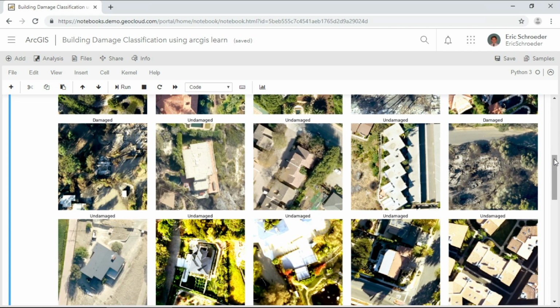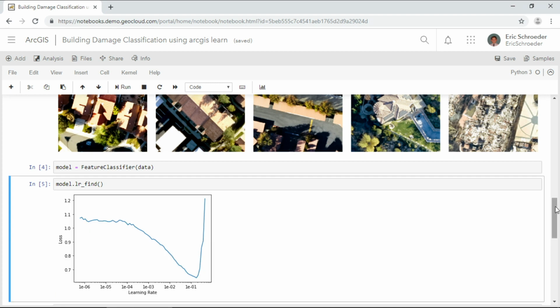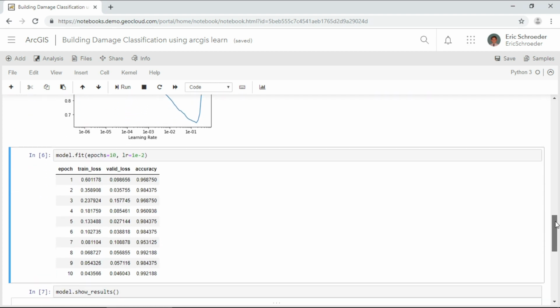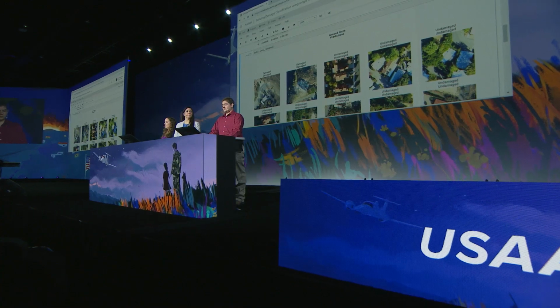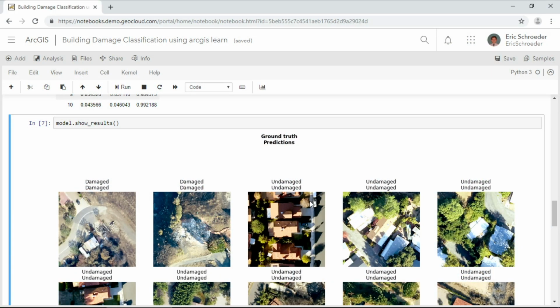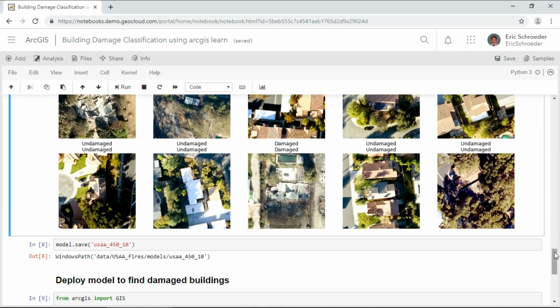Using this label data, we can train a deep learning neural network, and we can see that the model will start to converge, in this case, right around 99% accuracy. We can then look at the ground truth labels versus model predictions to get a quick qualitative view on how it's performed. We can see the model has correctly classified this home is damaged and this home is undamaged, exactly what we wanted it to do. We can now save the model to make it available to our teams.